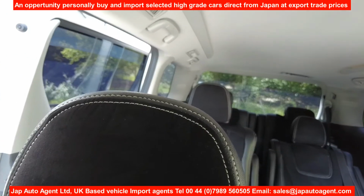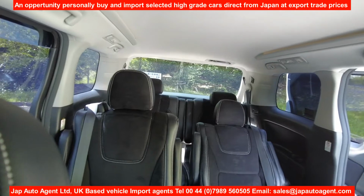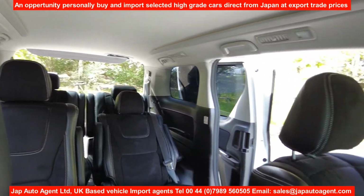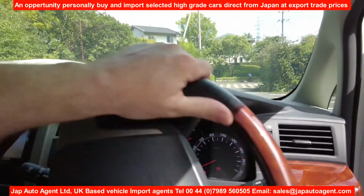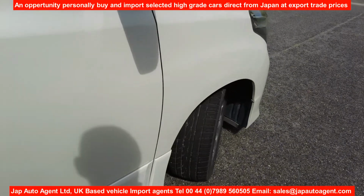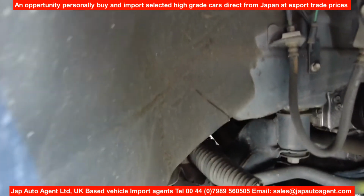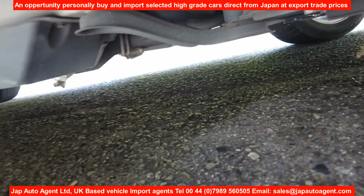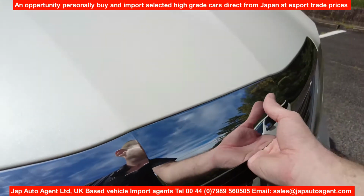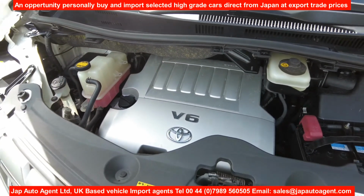You can probably see over my shoulder there, it's coming back. See, we've got the back door going up there. So, quite a lot of tread there. If you can see underneath. Headlights nice and clear. We've got the parking sensors all round. Lovely V6 2GR FE engine.